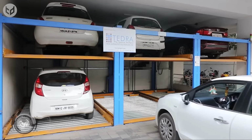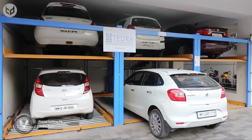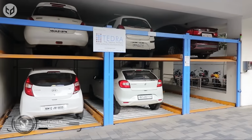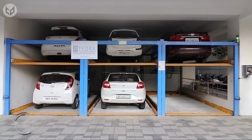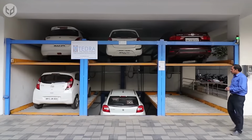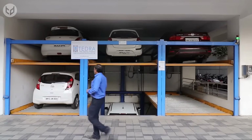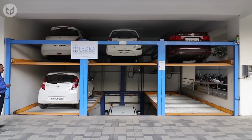This next garage system is called the Puzzle Parking Pit and comes from Tedra Automotive Solutions in India. You'll begin to see why it's called the puzzle when the parking bays start to move around in all different directions, like that puzzle game where you slide the pieces into the correct order to make a picture. The effect is much more impressive when it's with real cars though.